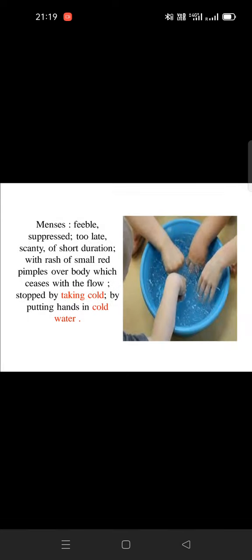Another symptom is fever suppressed, too late, scanty or of short duration, with rashes of small red pimples over the body, which cease with the flow. Means a female is having menstruation, at that time there will be red pimples over the forehead, over the face. But which other medicine has red pimples over the face and over the forehead? There is another medicine where the same symptom is mentioned, that is Ledum palustre.